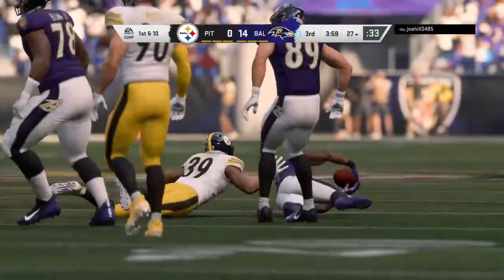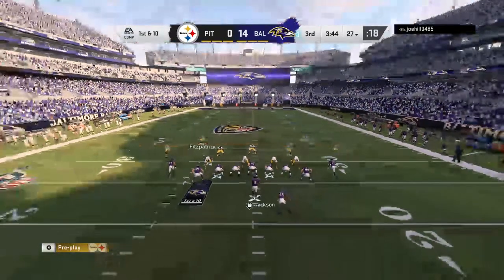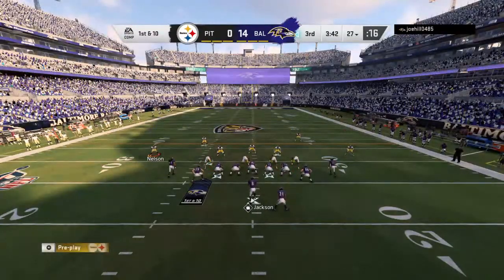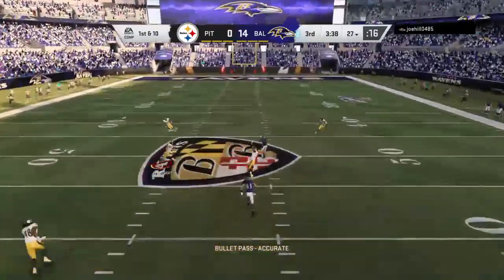Good for a Raven first. They're trying to show that they can run the ball, protect this lead. Give it to the backs, play a little bit of keep away, don't you think? And that's probably a good philosophy at this point, going to make that defense stand up and stop him.